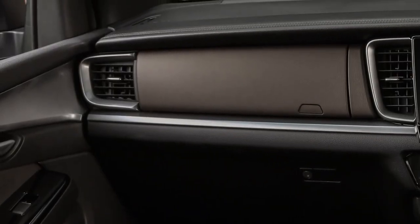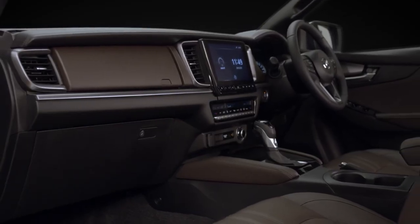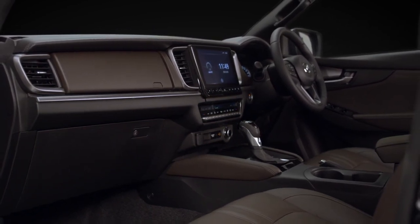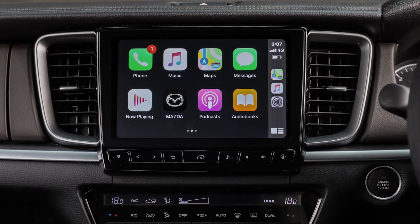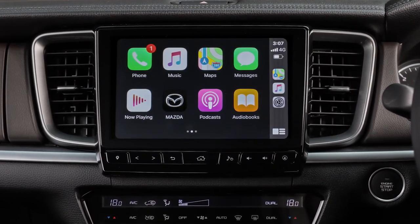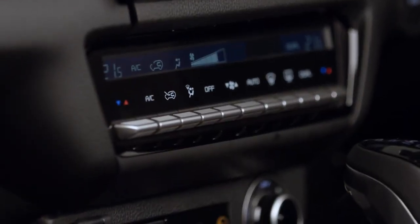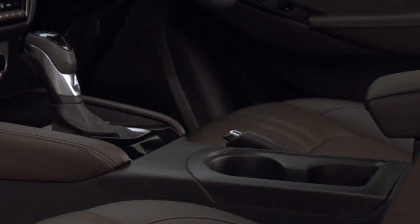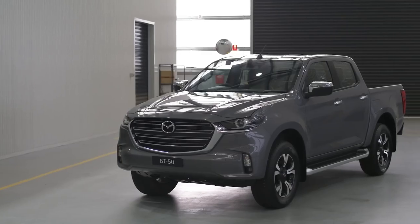But in BT-50, the team has made careful consideration into ensuring this is a tougher interior design, with a thicker dashboard and solid mass of the air conditioning louver bezels that build on that sense of pickup truck power. That brings you to the huge 9-inch high-definition center console display. With many of our vehicles, we operate Mazda Connect, and that uses the rotary dial system. But for BT-50, due to the usage of customers at work and off-road, we've opted for a touchscreen.